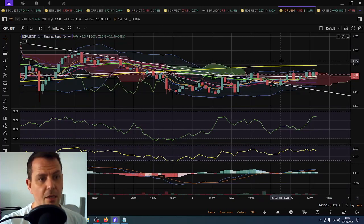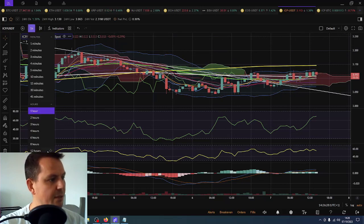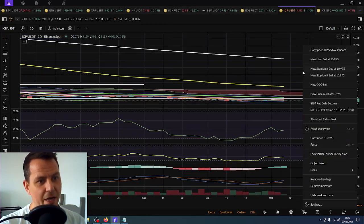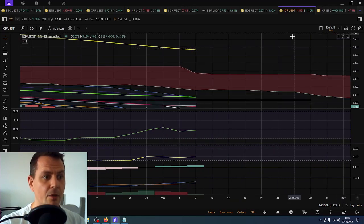Momentum's still okay. There is a bit of bearish divergence brewing here, but given the fact that we're above all these moving averages, it's better than none. Obviously it goes without saying we need Bitcoin to maintain its current level or higher for anything to happen on ICP. So the 3-day, let's have a look at the 3-day.